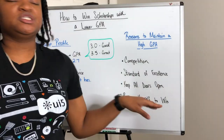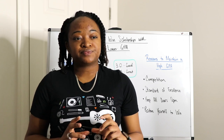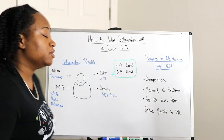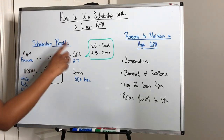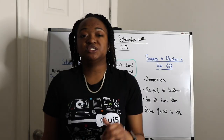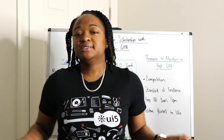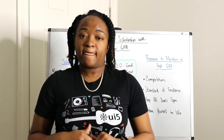Number four, position yourself to win. This goes in line with number three, keep all doors open, but I want to bring it back to what we just talked about with the scholarship profile. If everything looks good right here, your GPA is great, your major, your identity, service, you stayed out of trouble, all those things, you're placing yourself in a position to increase the likelihood of you actually winning that scholarship. Now, I understand everyone has different reasons why their GPA is where it currently is. I get it, but I'm asking you to make progress.